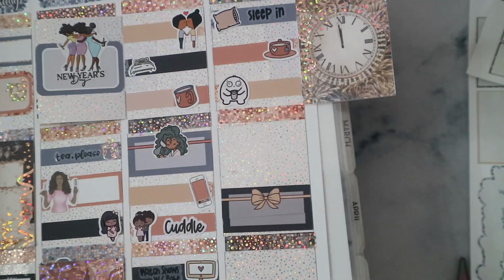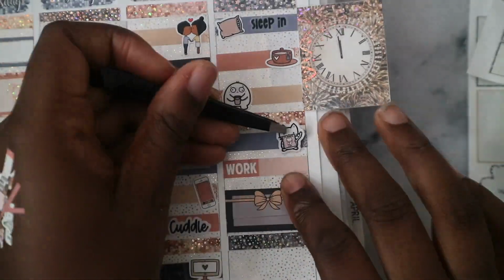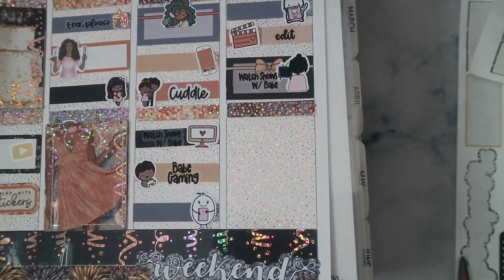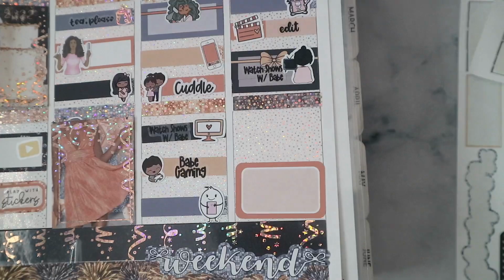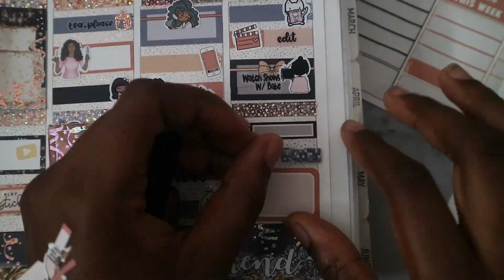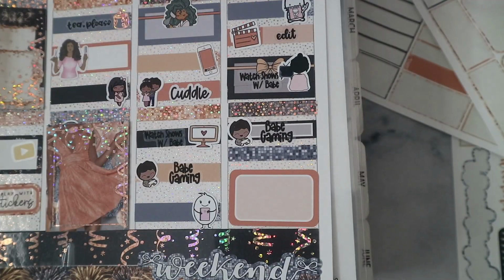So that was the end of this video. This was the last spread I did in this 2021 planner. I didn't think I could catch up, but I did. Well, technically I'm not caught up because I still have the 2021 planner, but I've done a lot of that. But I'm just going to be a little bit behind rather than a whole year behind, which is better.